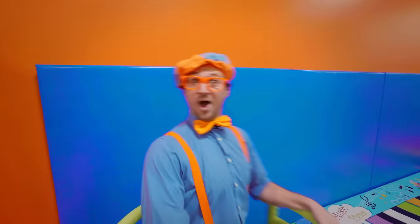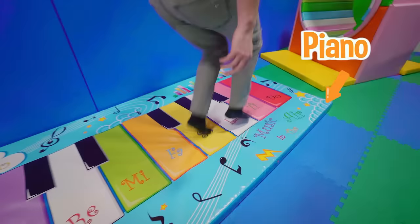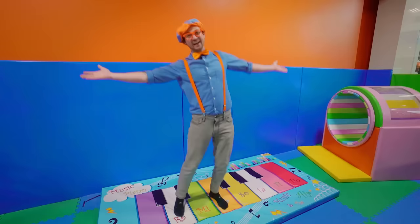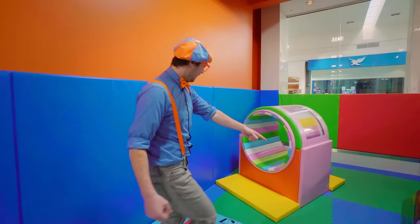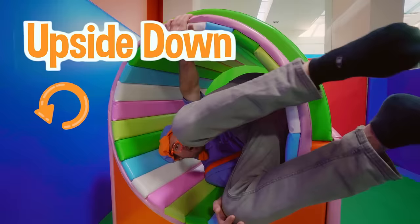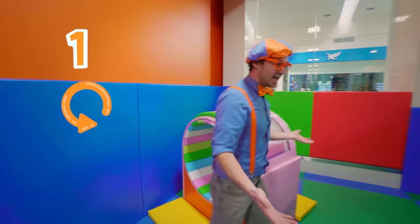Whoa! That was fun spinning around. Hey, a piano. Wasn't that awesome? Yeah. Whoa. Looks like we have a circle thing. That maybe if we sit in here, we can turn around and go upside down. Whoa, I just went upside down one time. Hey, a slide. All right, here we go. Whee!